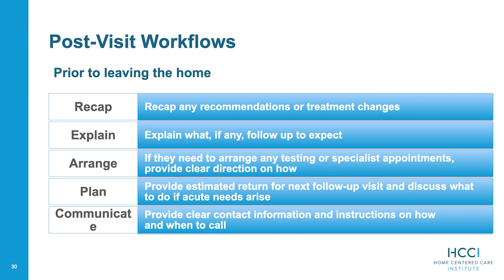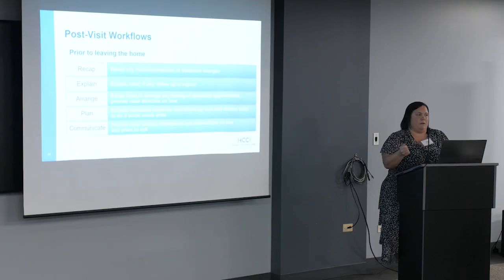Communicate. Provide clear contact information. Do they have a folder? Do they have a card? What is the number to get a hold of you? How does the family know you were there? I always left my card with them. If they were a no-show, I'd put it in their little door, their mailbox. They were everywhere, so they knew.